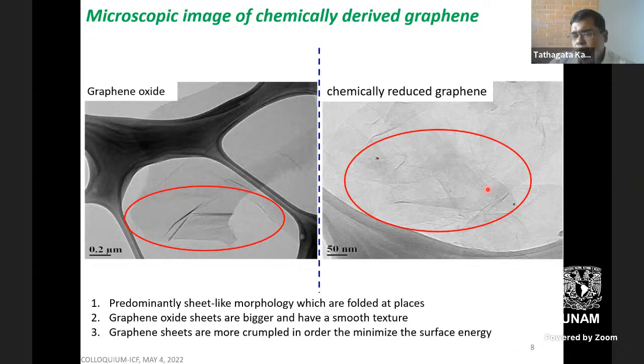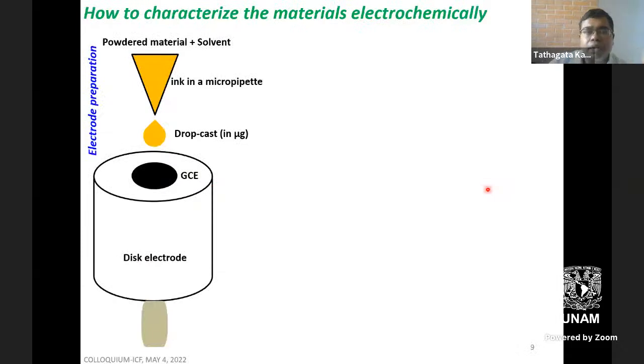Now, how do we analyze the electrochemistry of it? First, we need to prepare an electrode. What is this electrode preparation? Any of this powdered material, maybe it is graphene or graphene oxide or any material that we synthesize for our system or for the supercapacitor application, we mix it with a solvent and prepare a fine, free-flowing ink. Like this ink, we take it in a micropipette and we drop cast it on an electrode surface.